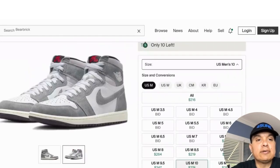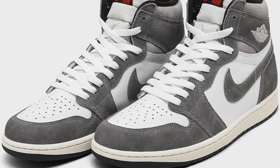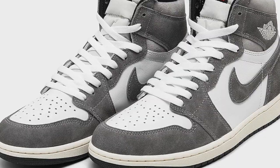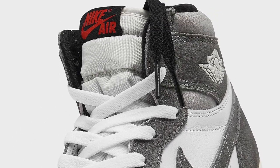But I mean, we are a little bit away from the drop. We still got like another 2 weeks before these actually come out. So prices could dip a little bit more, but right now they're looking solid. But overall, when I'm looking at them, if you look at different pictures, as we see on the screen from StockX, these look more gray and white. And one thing I do like about this is it does have the Nike Air in red on the tongue tag. So I think that's definitely a plus.